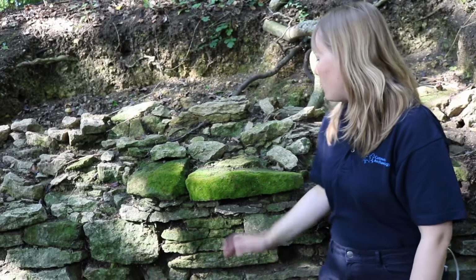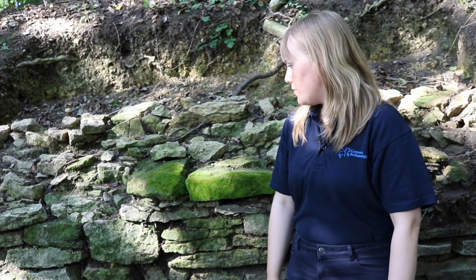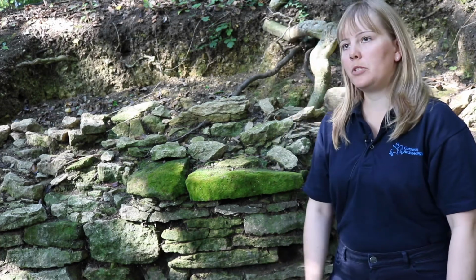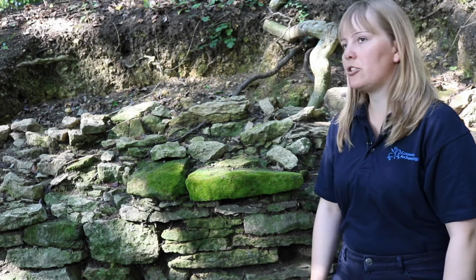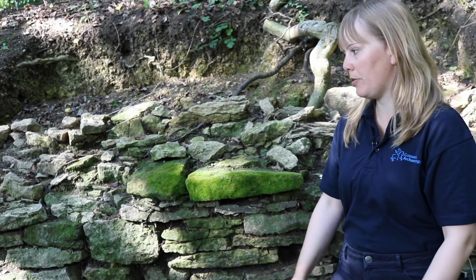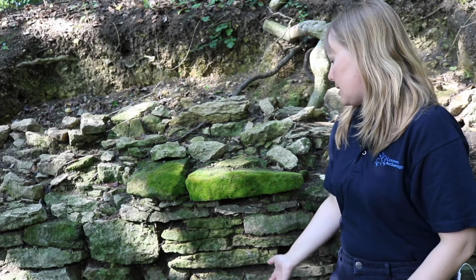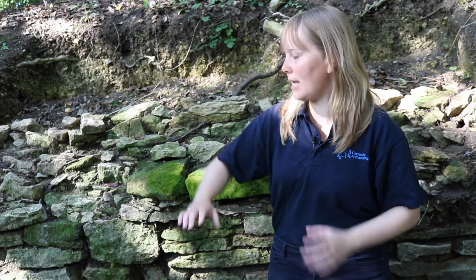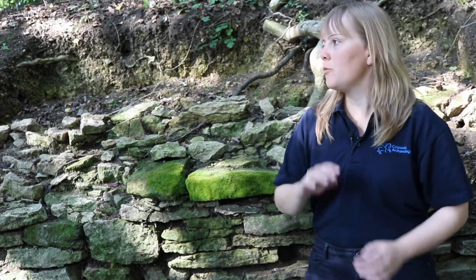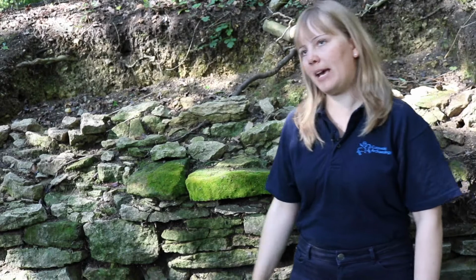This is the ha-ha wall that we discovered as part of the project. This was one of the landscape features that was put in the mid-18th century when the formal landscape garden was put into place around the manor. Essentially what this does is the ditch that I'm standing in at the moment would have run all the way from the canal on one side up towards what is now the access road for the manor house.